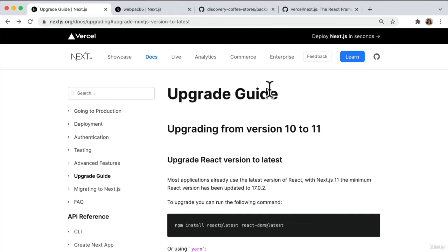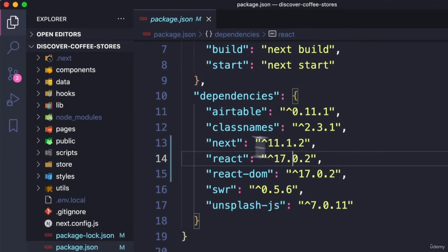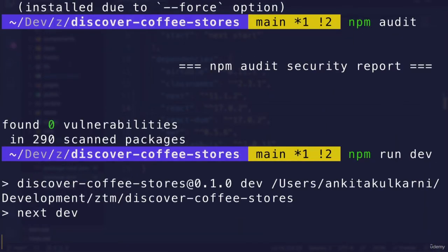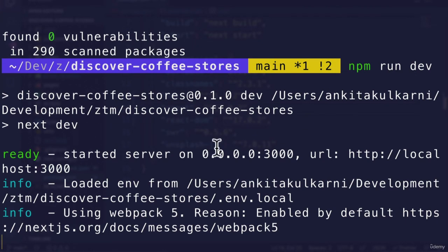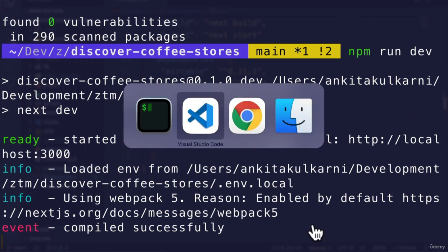So now that we have this, we have upgraded our Next.js version as well. Heading over to our editor, if we go to package.json, now you can see next is 11.1.2, but React is the same as we were already on the latest version. Now we can go ahead and run our development server just to make sure everything has worked fine. So now here we can run npm run dev, and let's see what happens. Started the server, and let's wait for the message, compiled successfully. There you go.